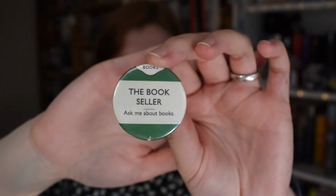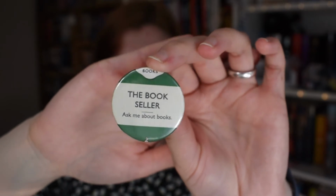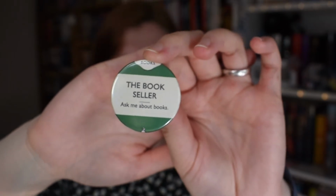And lastly, I have the bookseller ask me about books, because I was a bookseller for a long time. I believe someone in one of the stores up north made this. My coworker Claire got her to send a few down and gave me one, which was really cool. So I've kept it because it looks a bit like a penguin book, and I was a bookseller, and bookselling is a part of who I am, even if I'm moving on. It's just intrinsically ingrained because that's just how it is.